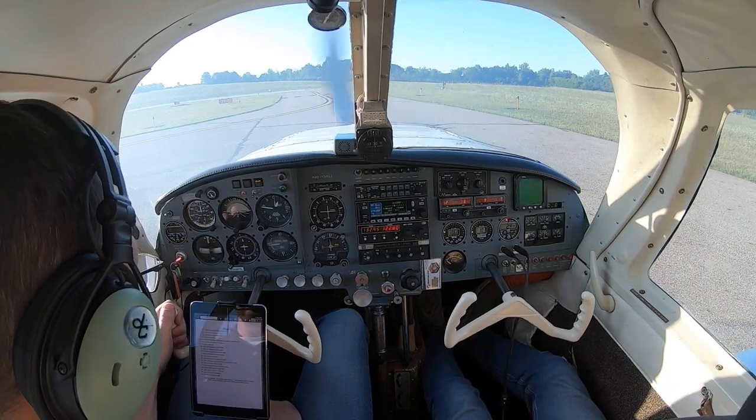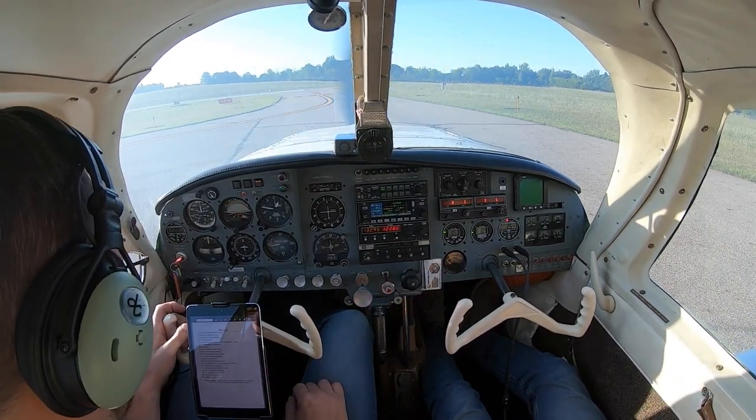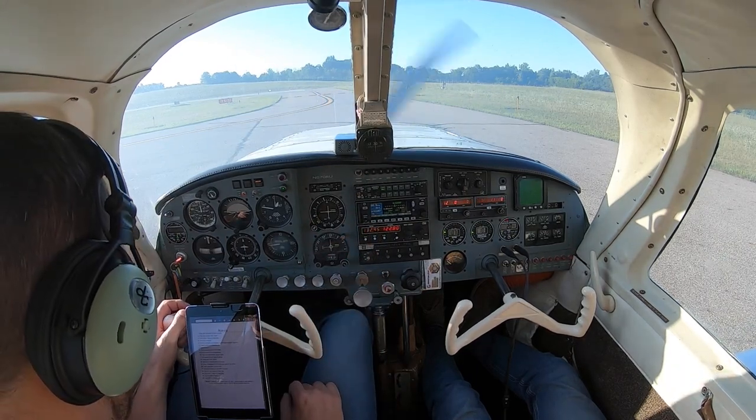We know our fuel quantities. I said we're going to start on the left. We'll switch to the right. We're making good fuel pressure. The altimeter's set. We'll set the heading indicator on roll-on because the compass doesn't work right now.